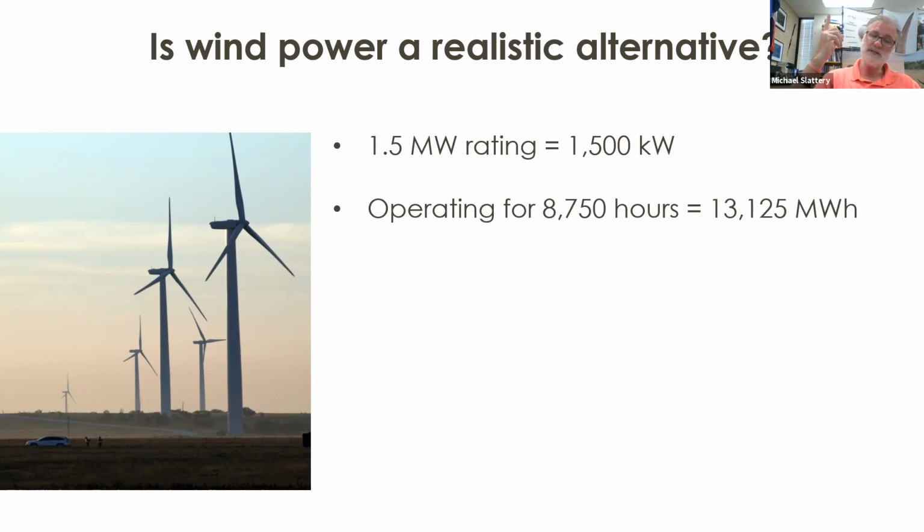Again, it would be like having a 60-watt light bulb on for 10 hours. That's 60 watts times 10 hours is 600 watt hours. Here we're just dealing with a much larger amount of energy, right? It's operating at its maximum optimum capacity. It could potentially generate 13,000 megawatt hours.